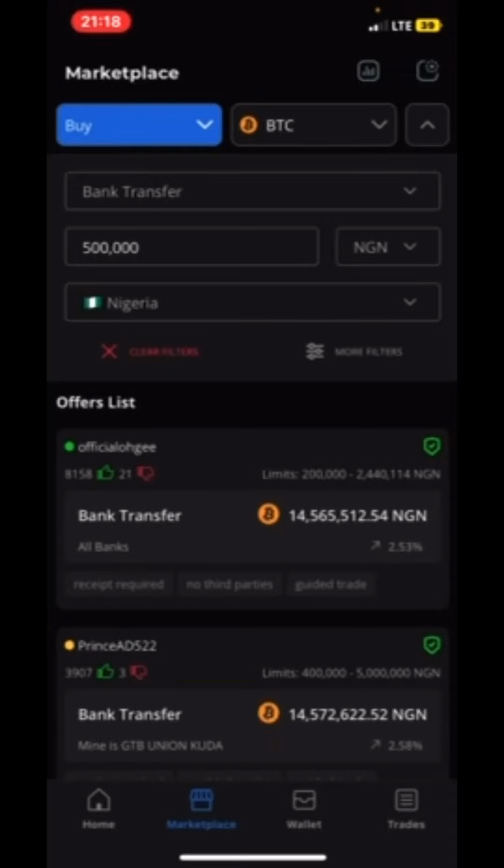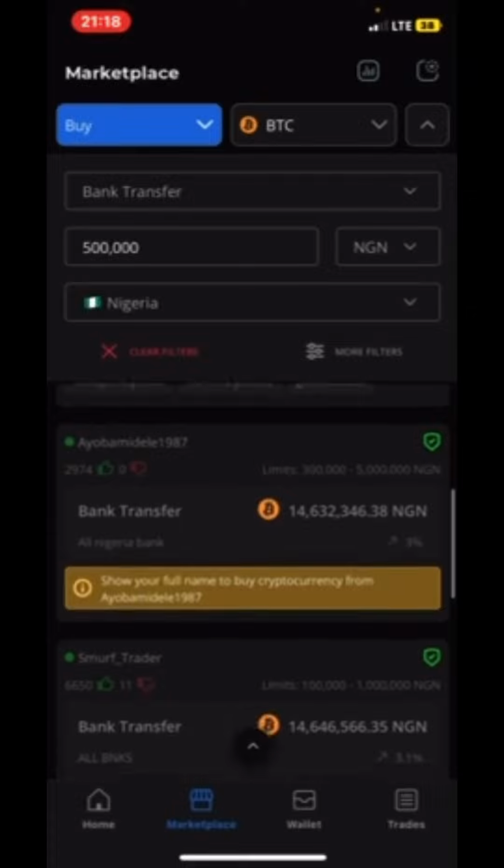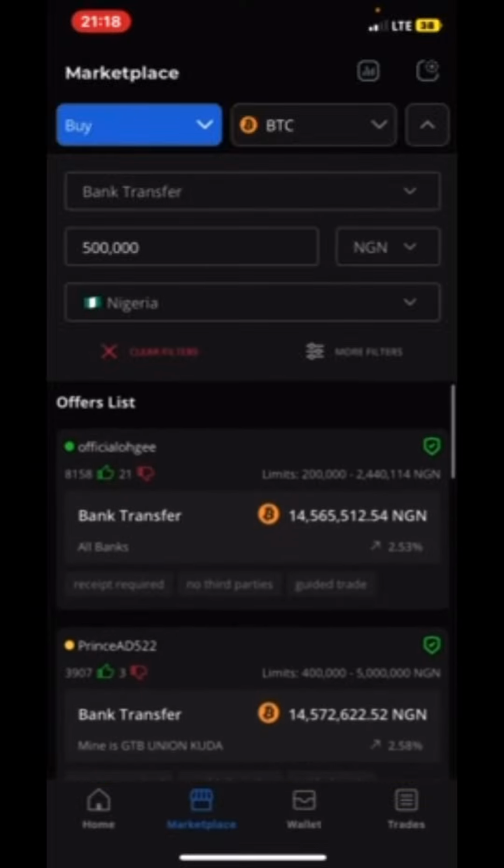price range. So you need to be very careful to choose someone that is online and someone that has made a lot of trades. At least 50 trades is okay for you to trade with. That's my own recommendation. The more I go down, the worse the rate is for me to buy from. So I'm going to click this first guy here. He is online and he has already 8,000 trades, with 21 negative reviews. I'm going to press the guy.